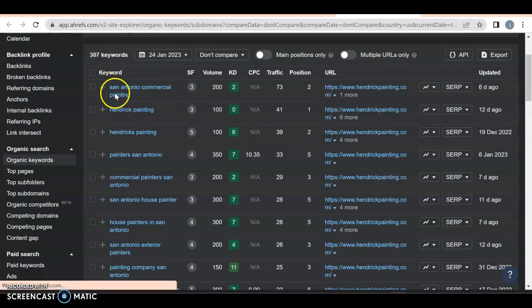So we're going to look at the keyword. San Antonio commercial painting is their number one keyword right now. 200 people a month search for that specific keyword. They're pulling in 73 of those people, so roughly 30, maybe 40%. And they're in position number two for that. So they're pulling in an amazing amount of people because of the positioning they're in. So let's take a look at the next two.